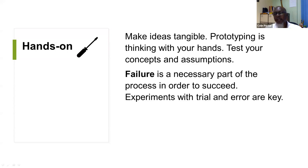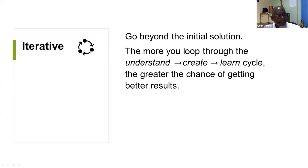Trial and error is something that is embraced. A lot of the world's greatest inventions, you'll be told, were discovered through trial and error, and they were actually designed to perform one function but ended up performing a totally different function even better. So failure is something that you should embrace, but you should not rest on failure. You should dissect failure and learn from that to end up with a more workable solution.